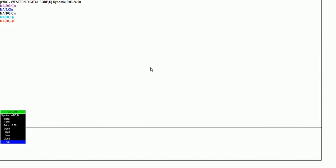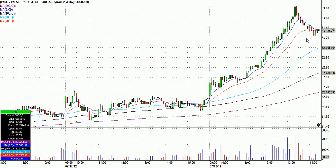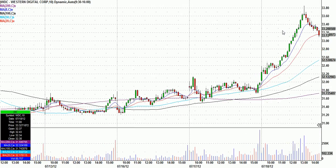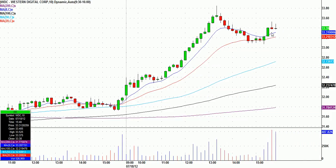Oh, WDC, I also had a failed call in this one. I liked the strength. It went up and hit the 200-day, which would have been a nice short at that point. But then on the way back down, I called it long. I'll show you exactly where. Called it long over this candle. Thought it might retrace and go back to the high of the day. So my long idea was 33.36, 33.23 stop. It triggered and stopped me out, and ended up giving a little push at the end of the day.